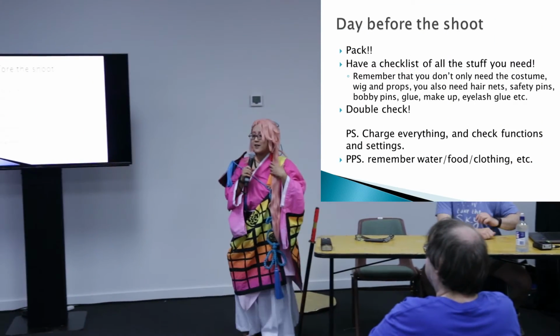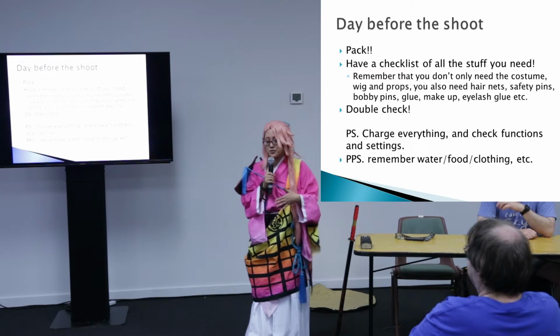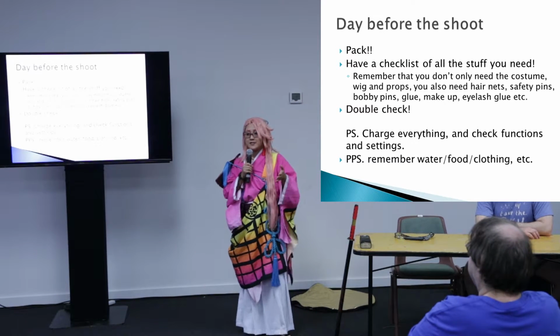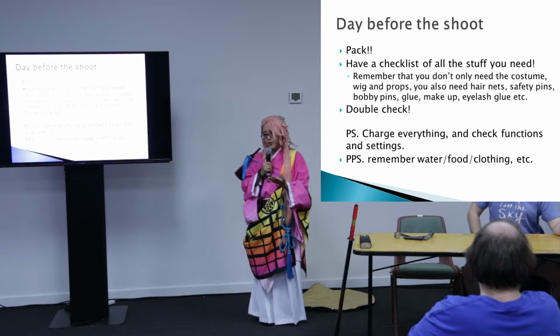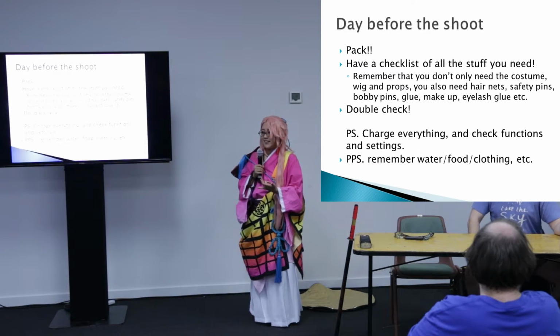Okay, so the day before the shoot, just remember to pack everything and double check everything. Everything's charged. Have food, have shelter, umbrellas, whatever. Just remember, a lot of cosplayers will forget that you also need not just the costume and wigs, but the hairnet, the safety pins, and stuff like that as well. Just keep a checklist and don't forget anything.